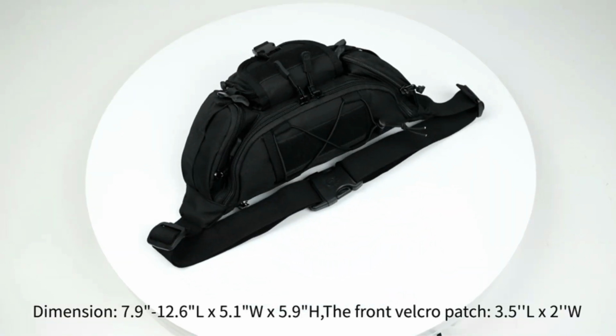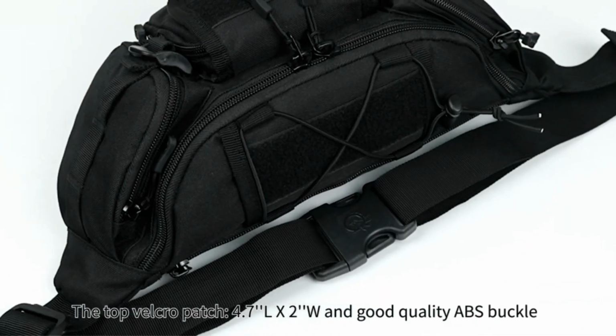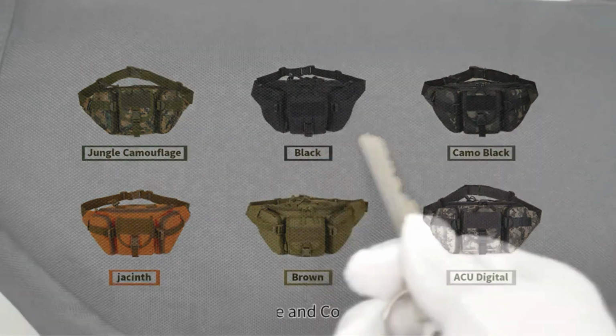If you want to only bring a few items to hiking or other outdoor activity, a tactical fanny pack might be an ideal option over a burdensome large backpack. In this video, we will discuss the top 5 tactical fanny packs on the market.